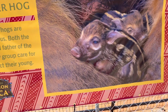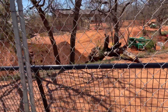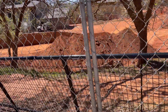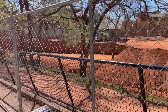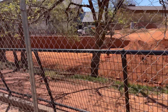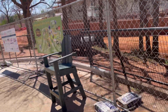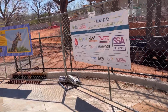And go ahead, piggies, river hogs. I'm pretty sure I don't know if they're gonna be outside or inside, because the combination with African painted dogs and hyenas is gonna be tricky, because in the wild, hyenas and African painted dogs can kill a pig like that.